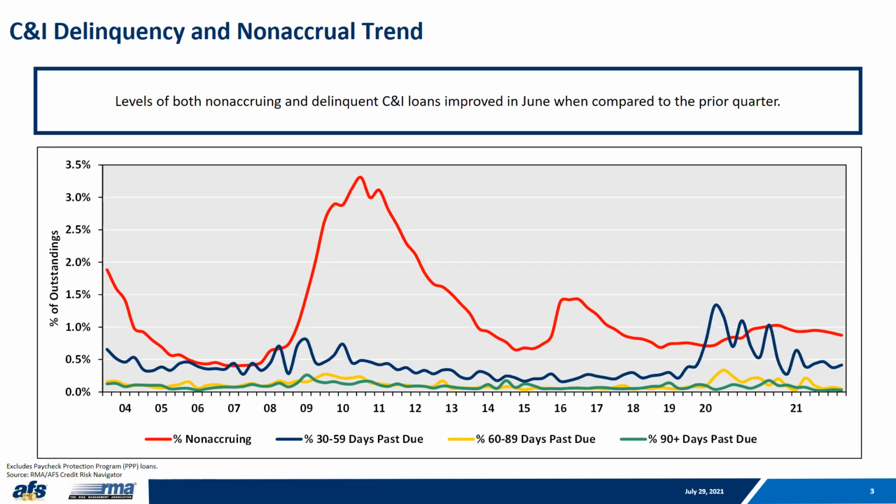If you start with 3Q03 on the far left, as you move to the right, you see the dramatic impact of the recession, especially for the non-accruals, which peaked at 3.3% in September 2010. 4 years later, we're down to 0.65 for non-accruals, and we bounced up to 1.43% in late 2016 as a result of the energy crisis. But by March of 2020, the non-accrual rate was back down to 0.72%.